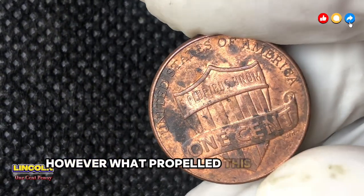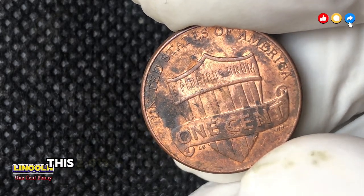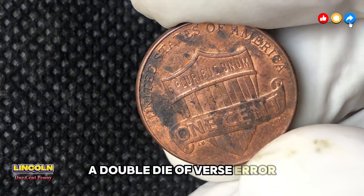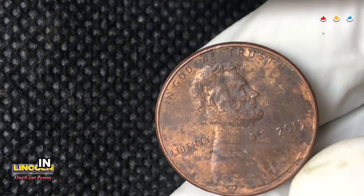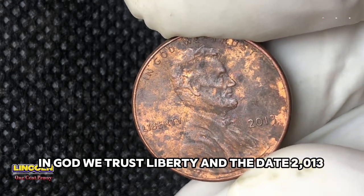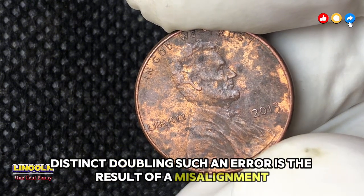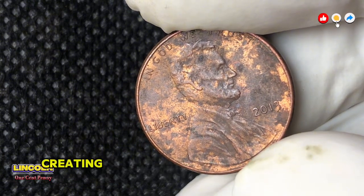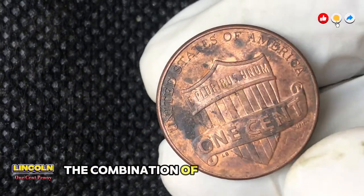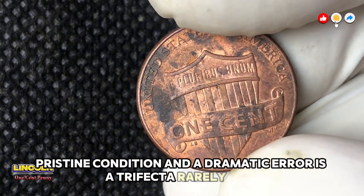However, what propelled this coin into numismatic fame was not just its flawless condition. This 2013 cent displayed a rare minting anomaly, a double die obverse error. The inscriptions, "In God We Trust," "Liberty," and the date, 2013, showed crisp, distinct doubling. Such an error is the result of a misalignment during the hubbing process, creating doubled elements that become highly desirable to collectors. The combination of a modern date, pristine condition, and a dramatic error is a trifecta rarely seen.